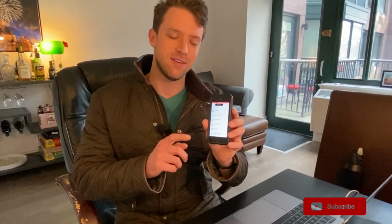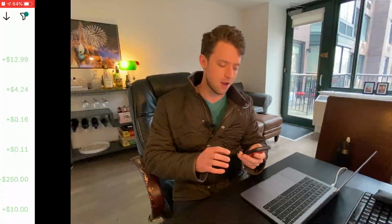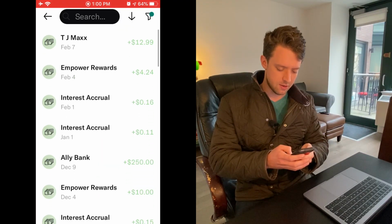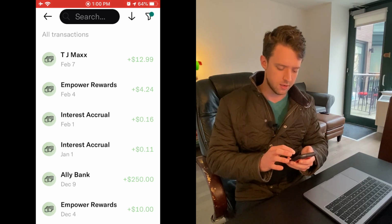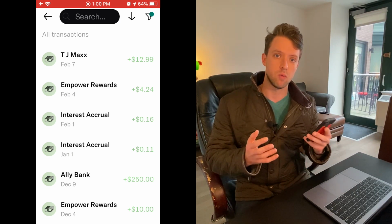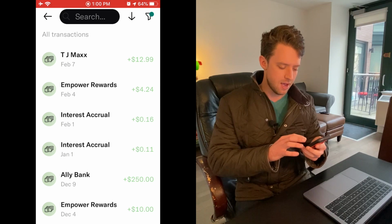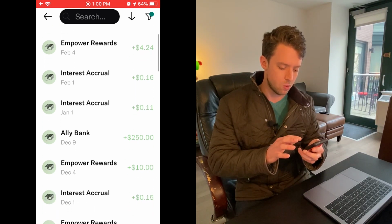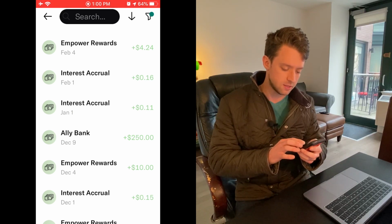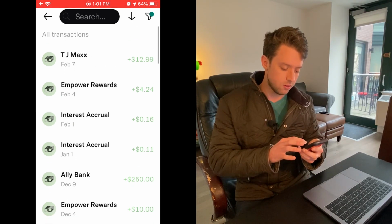So what I did here, I'm on my old phone, my iPhone SE. It's so tiny, I cannot believe I actually used this phone for 5 years. So I got my old phone, I got the Empower app pulled up. Let's see, so I got my transactions here. I sorted by other income, which is what the Empower Rewards shows up as. And you can see here on February 4th, I have Empower Rewards of $4.24. And I have my interest accrual as well.